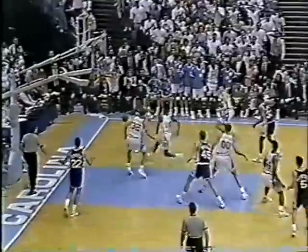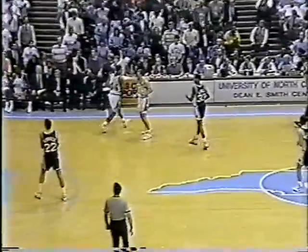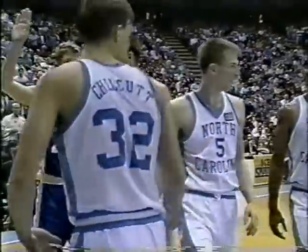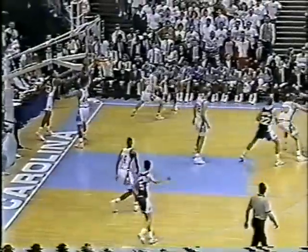Grant Hill dishes to Davis, back to Hill, in the lane, followed by Davis. Phelps makes the save, or did he? They say he was out of bounds. Davis is so quick off his feet. Listed at 6'5", 6'6", but he plays like he's 6'8", or 6'9" with that quickness. Two teams deadlocked for the ACC lead in the regular season finale.